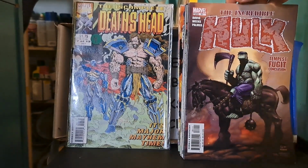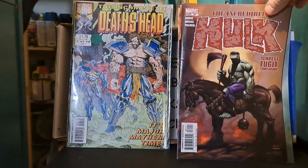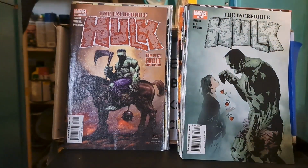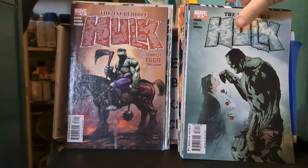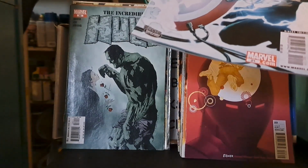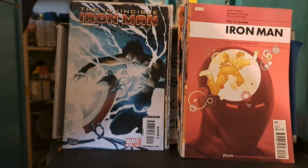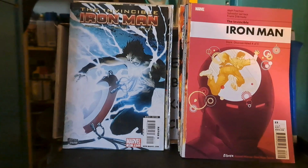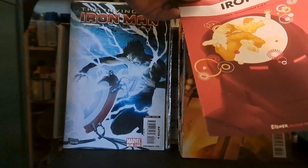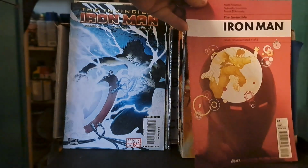Incredible Hulk, number 81. Very cool Hulk cover, paying homage to the famous painting. Incredible Hulk, 82. Invincible Iron Man 21. Frank Frazetta's Death Dealer. I think that was the painting it was paying homage to. I'm not going off of memory, and I'm old, so I don't know for sure. It's the Invincible Iron Man number 23.